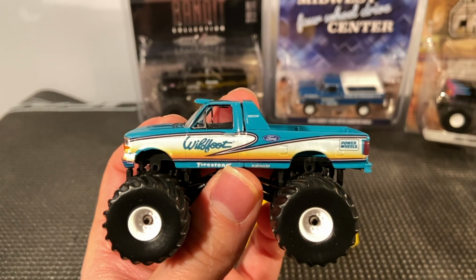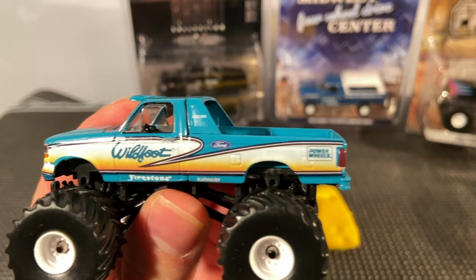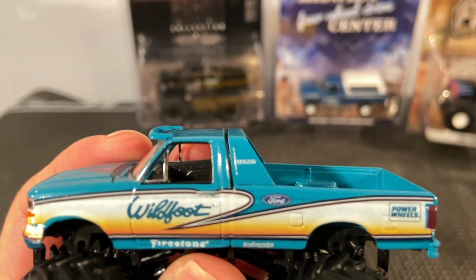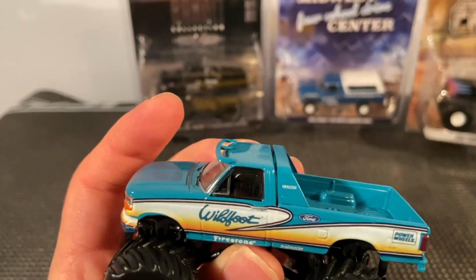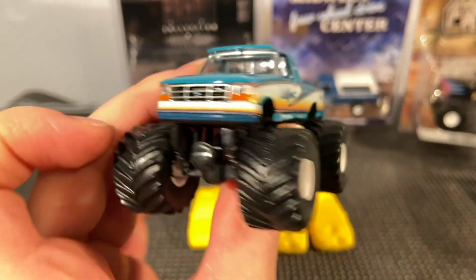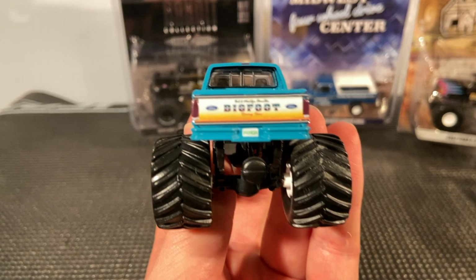It really looks authentic. The name of the truck, Firestone, and Trailmaster, the Ford logo, Power Wheels logo. And I can't make the other logo out. It's just too small there. Really like the clip on top of the truck there on the roof. Very nice. There is the front, what it looks like. And WILDFOOT made its debut in 1993 for the Penda Points series.